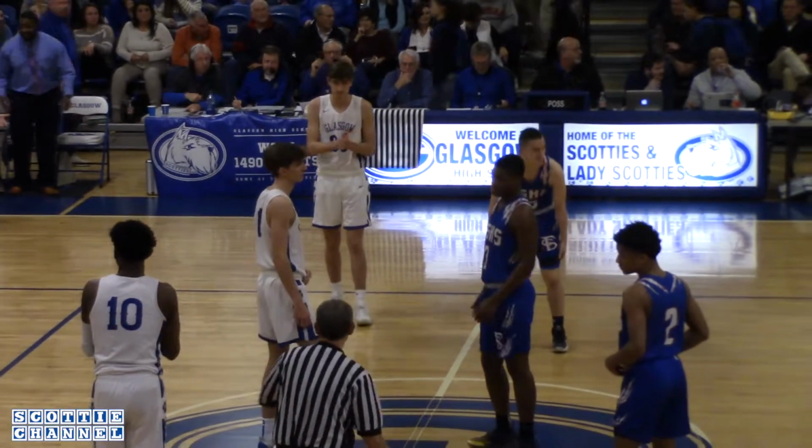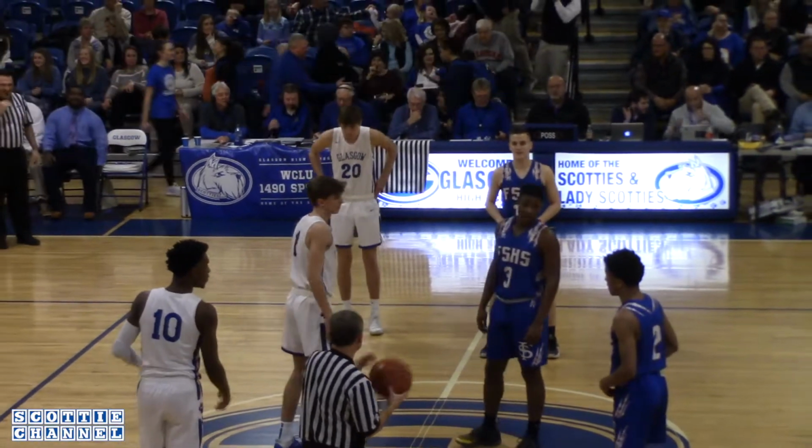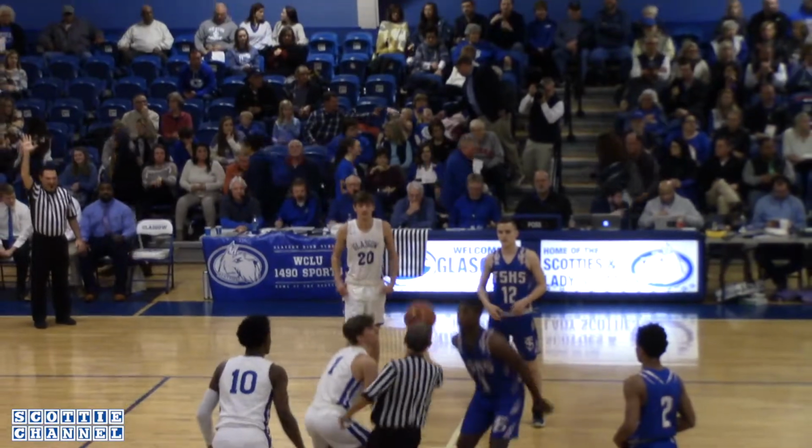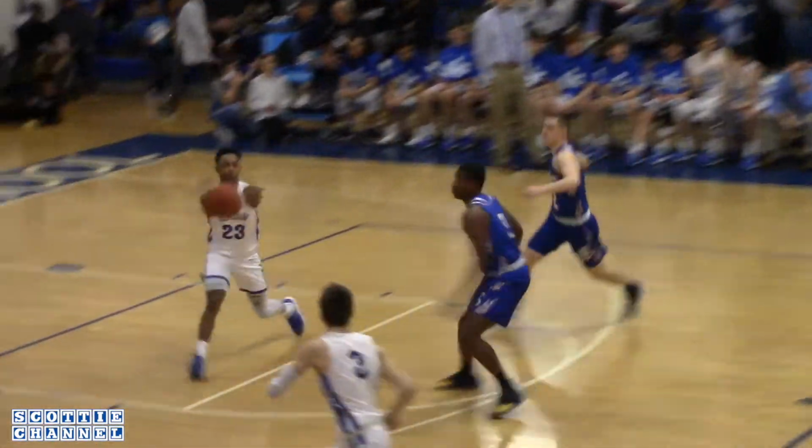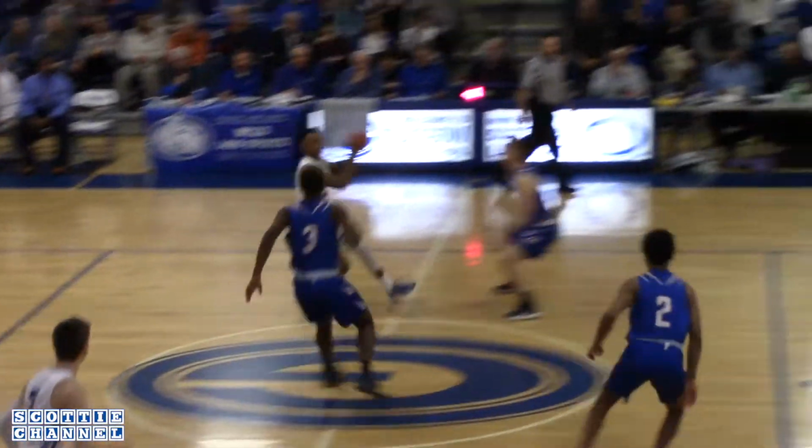Marco Chapman in the jump circle for Franklin-Simpson. Bowen Haney there for the Scotties. And Franklin's sizes that are listed on the roster are obviously incorrect. All of these kids were listed below 6 foot, but they are not. So, just ignore what I said about their sizes.